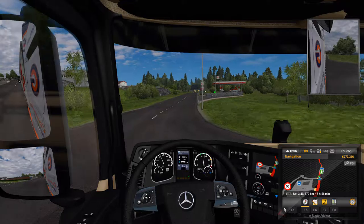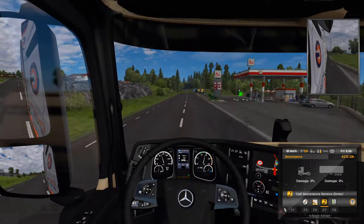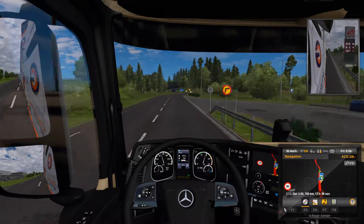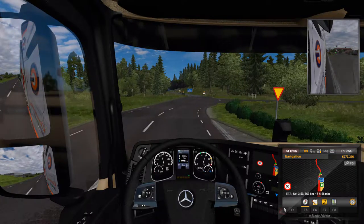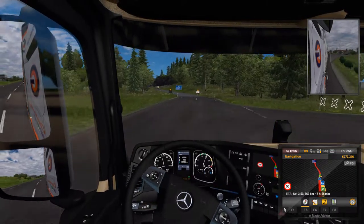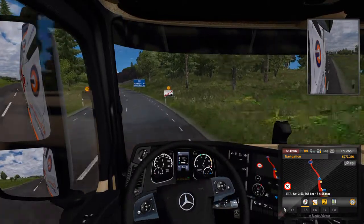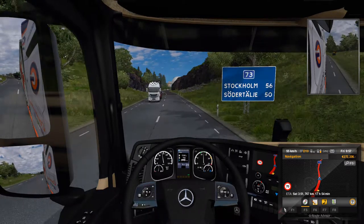Obviously, we're not carrying a lot of weight because we're accelerating pretty well, 20 tons. I was considering we're not carrying a lot of weight because we're accelerating up this hill.